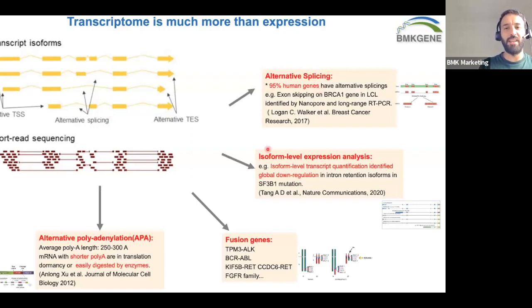NGS also has a limitation on the quantification of isoform level expression, on the identification of fusion genes, and on the identification of alternative polyadenylation. So if the question of your research project is, for example, to identify whether there is a new isoform, alternative splicing or fusion genes, NGS could have limitations in answering your question.